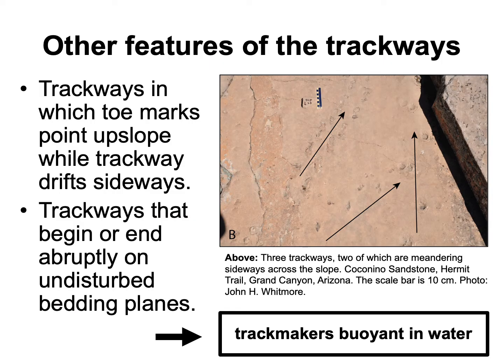There were other features of the Coconino tracks that favoured an underwater origin too. For example, the rarity of downslope tracks seemed to be best explained by animals that were spending most of their time swimming with the water current, but walking on the bottom when they were moving against the current. And in 1991, Leonard Brand published descriptions of several trackways with features that were hard to explain unless the track makers had been buoyed up by water.